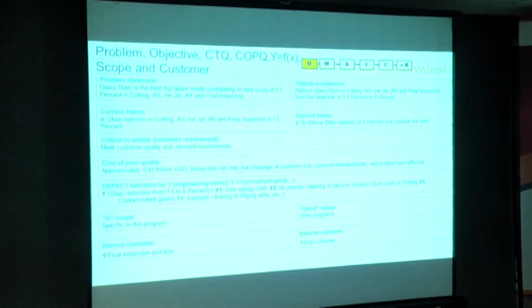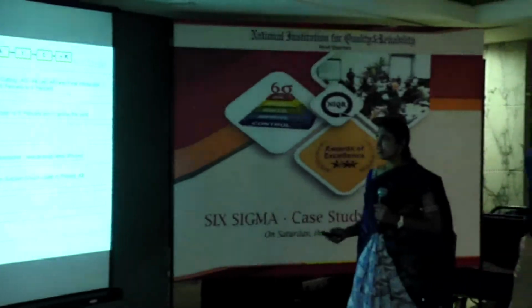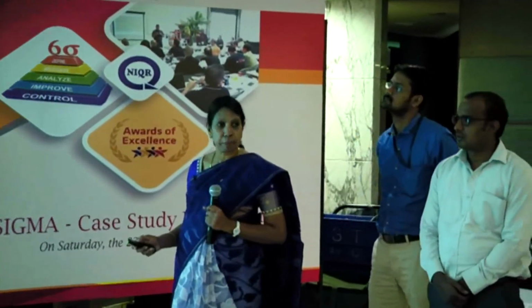Stain was one of the top failure modes. When we did a Pareto in the final inspection process, stain was the third failure mode. AR pinhole was the first failure mode, which I presented in the morning, and to get a huge improvement in the yield, we run multiple projects in parallel. That is for CID G20, the glass program.